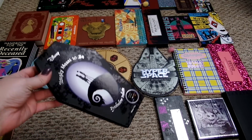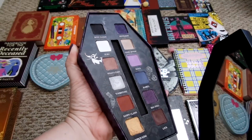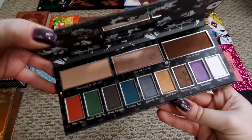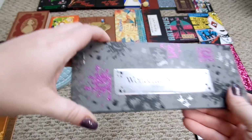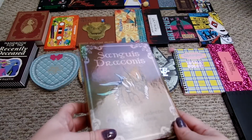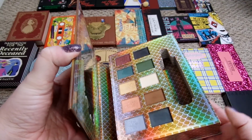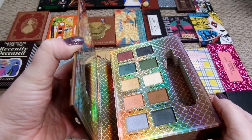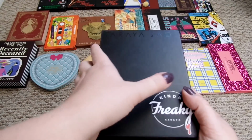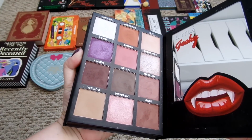We've got 3 Nightmare Before Christmas palettes. This one is the original. The Wonderful Nightmare, my favorite of the 3, definitely the easiest to work with. And the Now and Forever palette, which was super neutral. The Sanguis Draconis palette, which was a book palette. And I do have the highlighter up on my table, so that's on there. I had a liquid highlighter there. And my new favorite, Soraya Jade, the kind of freaky side, little geeky side.